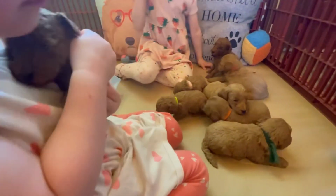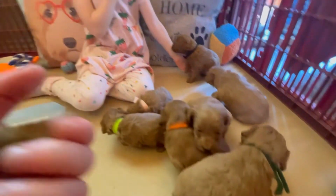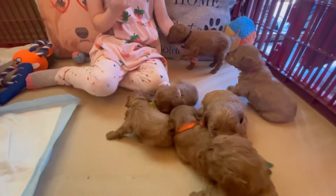I will say, if you get a purple collar, they're going to be the most gentle, laid-back dog ever because they get messed with a lot.